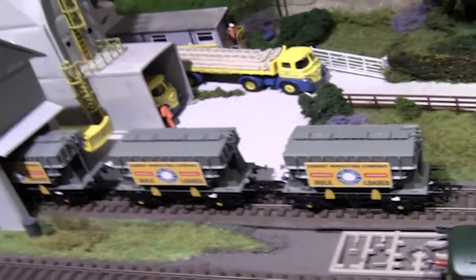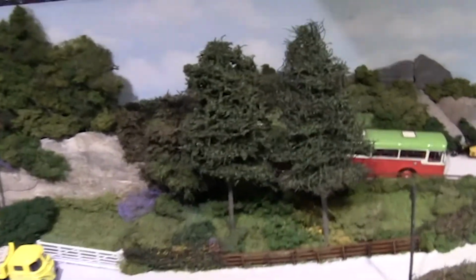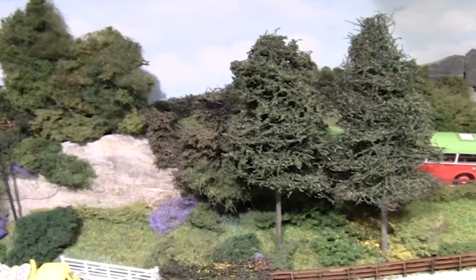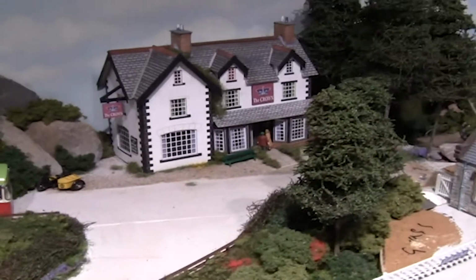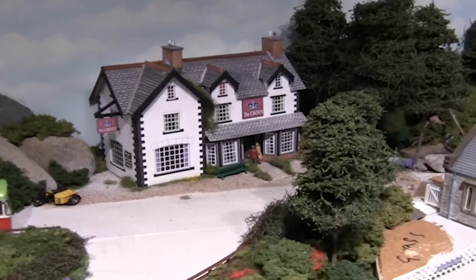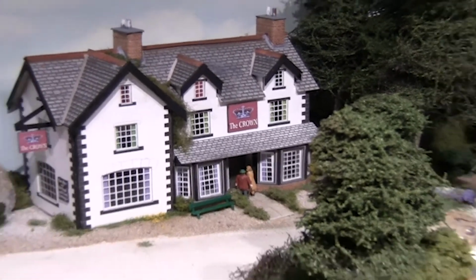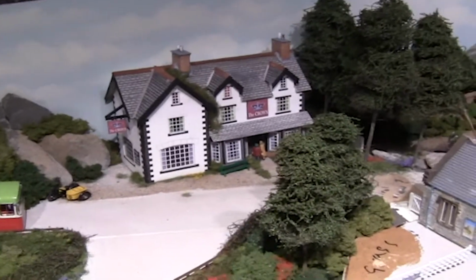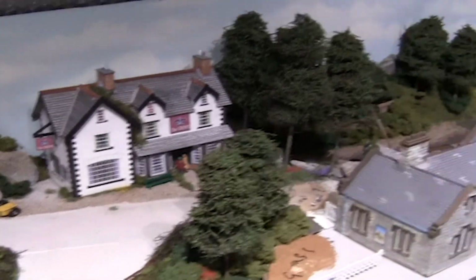So moving along now, again we've got a rock face at the back with some trees as part of the scenic range. We've also put in place a Metcalfe pub at the back there. Now with the pub, I'm just going to explain how that works now before we move further up here again.